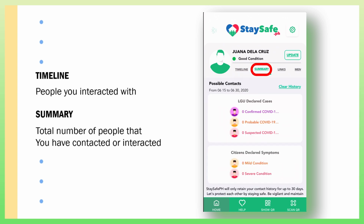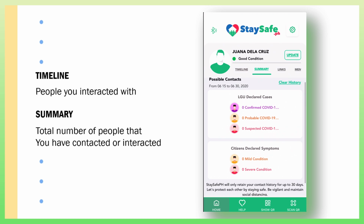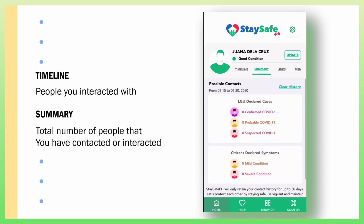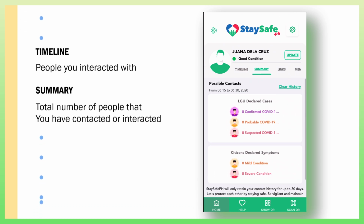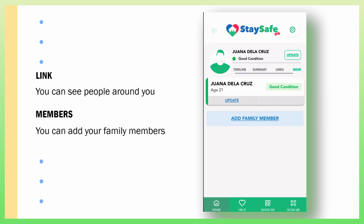Then, on the summary, you can see the total number of people that you have contacted or interacted with, who may be confirmed for COVID-19, probable for COVID-19, suspected for COVID-19, who are in mild condition or severe condition. In the Link tab, you can see people around you who are using the Staysafe.ph app. You can also add your family members in the Members tab.